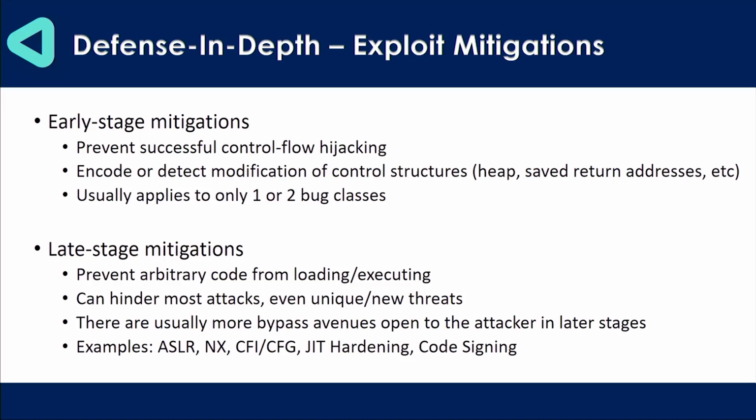In terms of mitigations, there's both early and late stage mitigations. Early stage mitigations are those that basically attempt to completely obliterate an entire bug class, and they do so by trying to stop you from doing control flow hijacking or something like that. They'll attempt to detect if data structures have been modified, or maybe they'll just encode the data structures so that you don't know how to modify them to do something useful. These mitigations generally apply to only one or two bug classes each, but they're exceedingly effective in those particular instances. The problem we have, of course, is that when new bug classes get discovered, the old mitigations become somewhat useless against those.